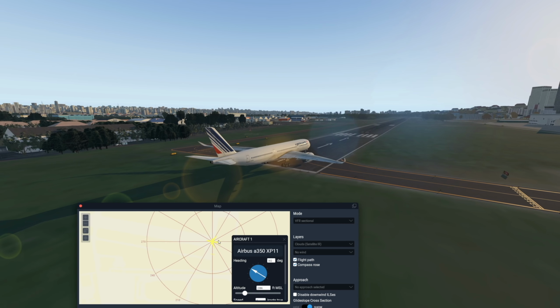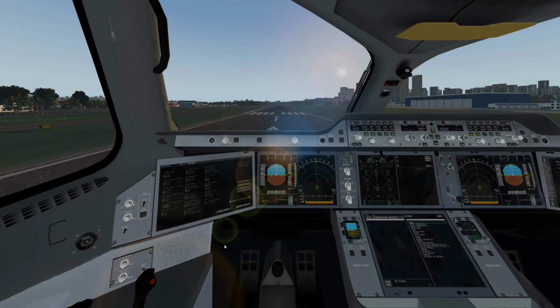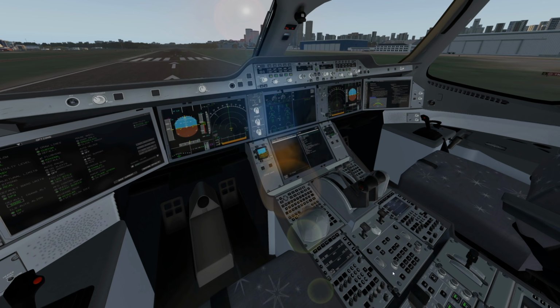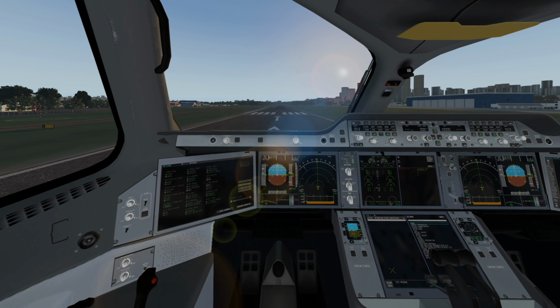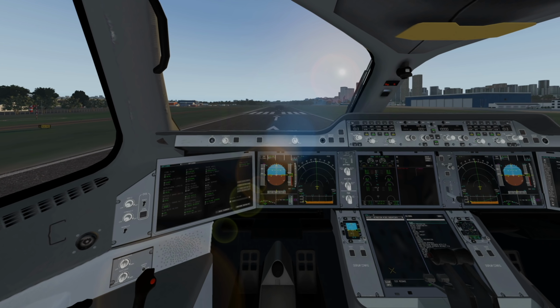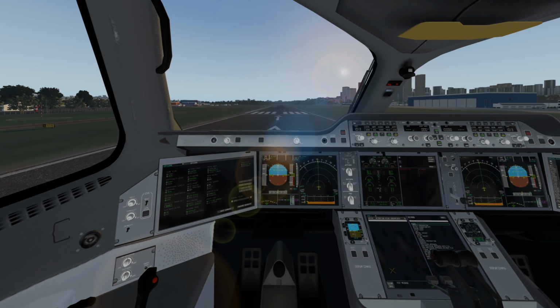Now, welcome aboard the A350. Let's for once try doing some kind of takeoff. I think this is going to be pretty successful, even though we have had some issues with the A350 before. We have overrun this plane quite a lot of times. It does need quite a long runway for its size. I mean, the A350 is not a small plane, but it needs quite a long runway. Now, let's go ahead and take off.